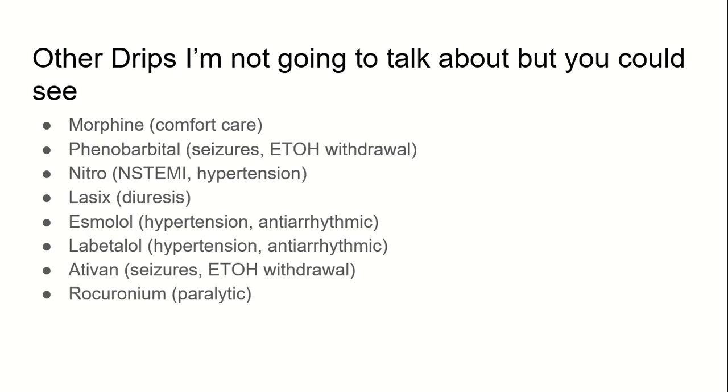Other drips I'm not going to talk about, but you could see. Morphine, given for comfort care. Phenobarbital is given for seizures or alcohol withdrawal. Nitro is given for STEMIs or hypertension. Lasix is another drip that we can give for diuresis. Esmolol and labetalol are given for hypertension, also for antiarrhythmics. Ativan can be given for seizures or alcohol withdrawal, and Vecuronium is another paralytic drip that we could use.